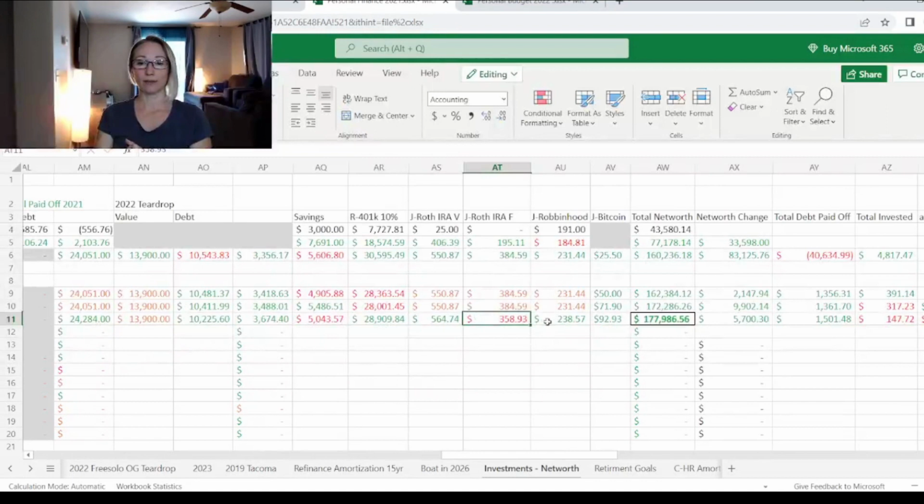And then I do have a Robinhood account. This is just investments, not a retirement account, so I do not have any type of tax advantages in this account. Again, I didn't add anything to it. It just grew in value slightly, so it's at $238.57. And then I am using the graphics card on my gaming laptop to mine for Bitcoin. So I'm up to $92.93 worth of Bitcoin.